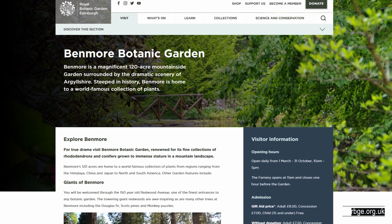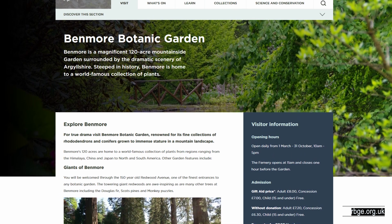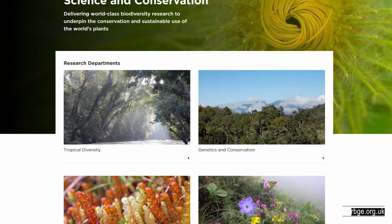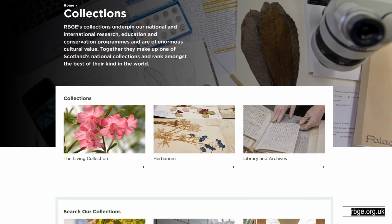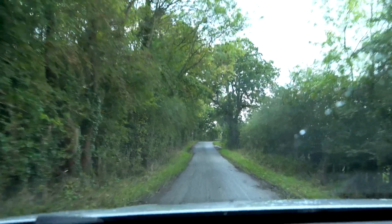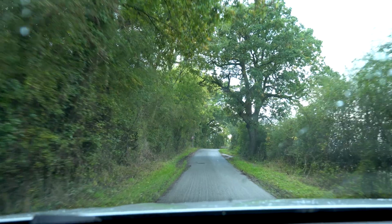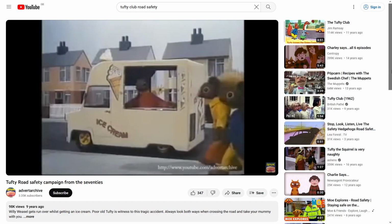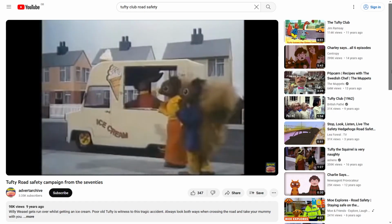Replete, we made our way to Benmore Botanic Garden. Not for long, mind. It started to rain and my footwear had only just dried out, so the pragmatic decision to give it a miss was made. Navigating the narrow winding roads, I saw a red squirrel, then another, and finally a third. They were the first red squirrels I've seen since Tufty in the 1970s road safety campaign.